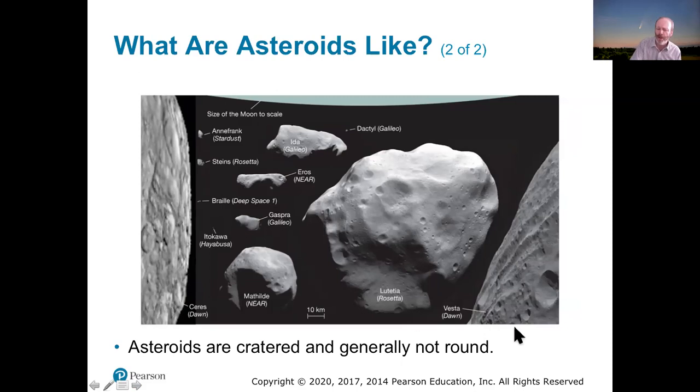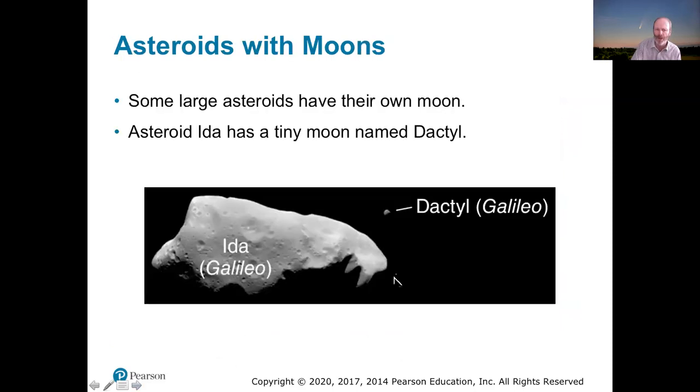Asteroids are typically not round, not spherical. Vesta and Ceres are the two main exceptions. They are heavily cratered. They don't have volcanoes. They don't have atmospheres. They don't have other kinds of things to change their appearance. So that only happens when they get hit by different things that are out there.